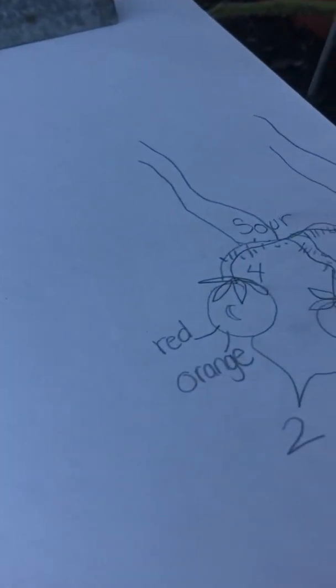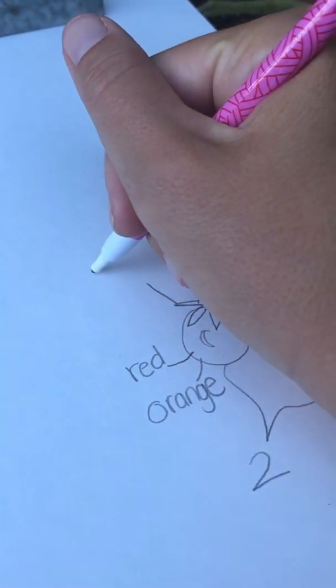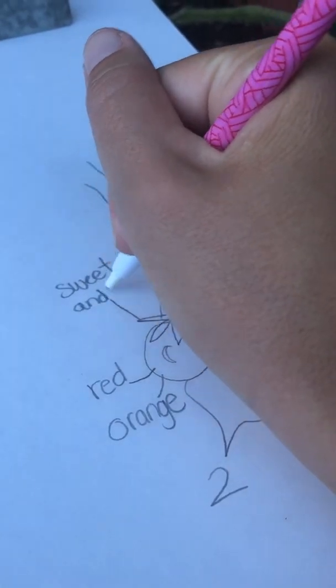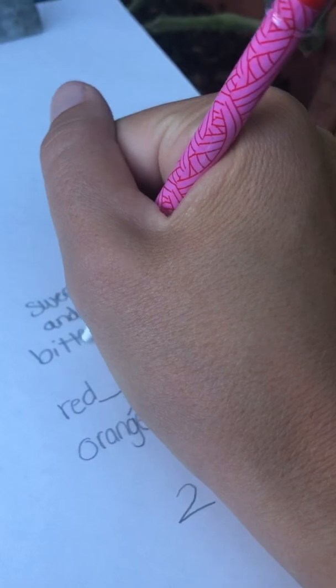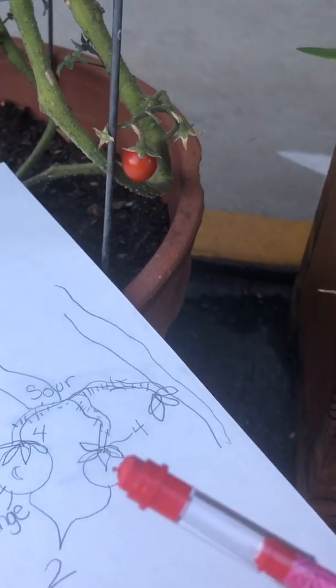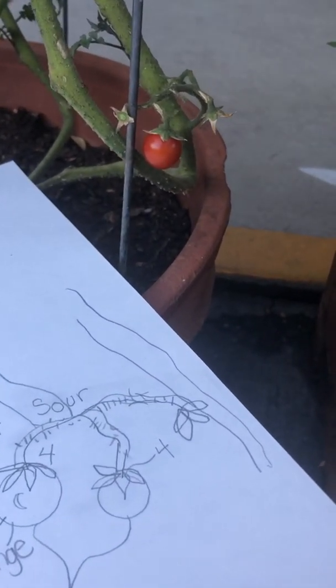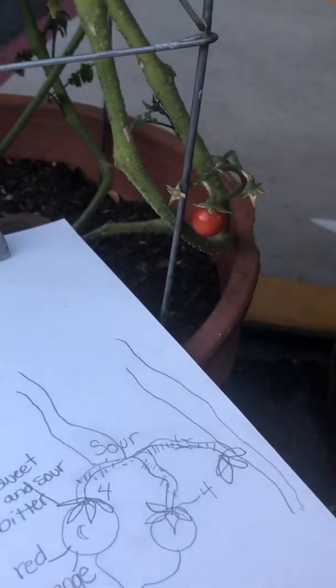Should I try it? Now that's a good tomato. I will also write that it tastes kind of sweet and sour, like it smells, and a little bit bitter. Now, it's not always okay to taste what you are drawing. Make sure you ask an adult first if it's something that's edible. I'll let this one grow a little bit longer, or maybe the birds will get to it.